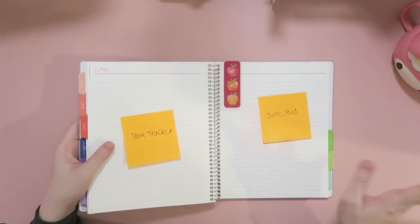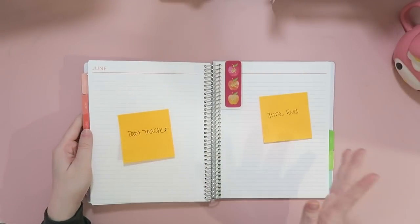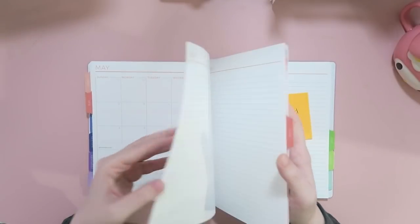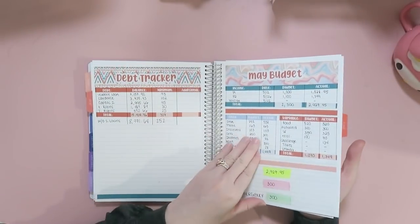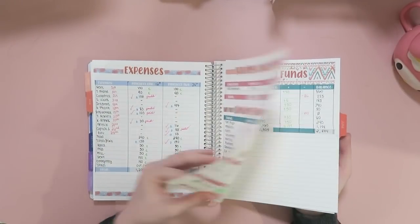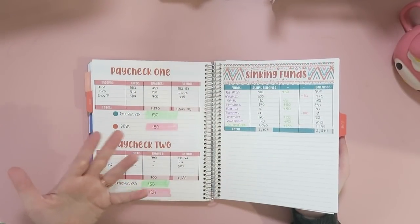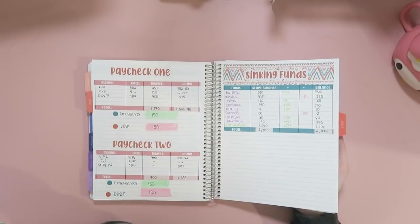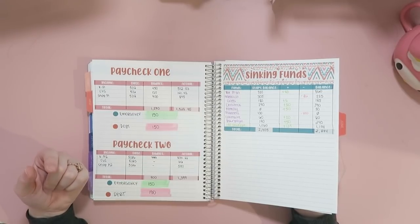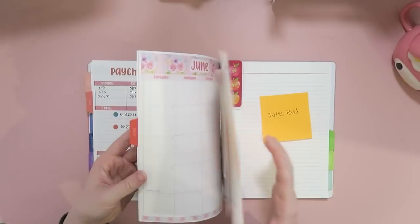So here I already put down the sticky notes on where I want everything to go. And if you're wondering, I already closed out everything in May. I've already totaled everything out and just got an idea of how the month went. I don't really have a lot of categories, even though I do sell a lot of categories like check-ins, savings, updates. I don't use those, but I have them available for you guys just in case you do.